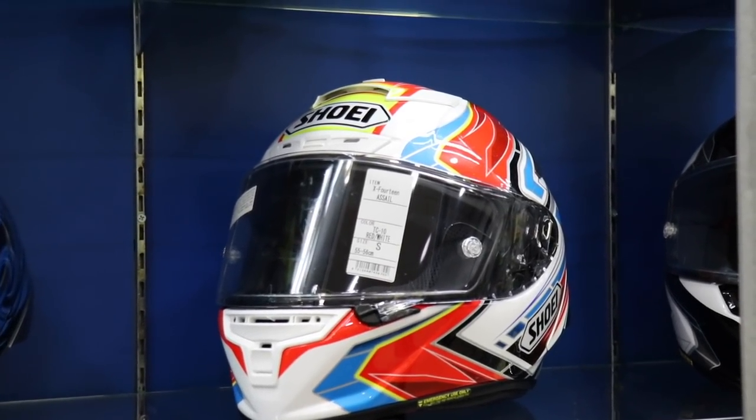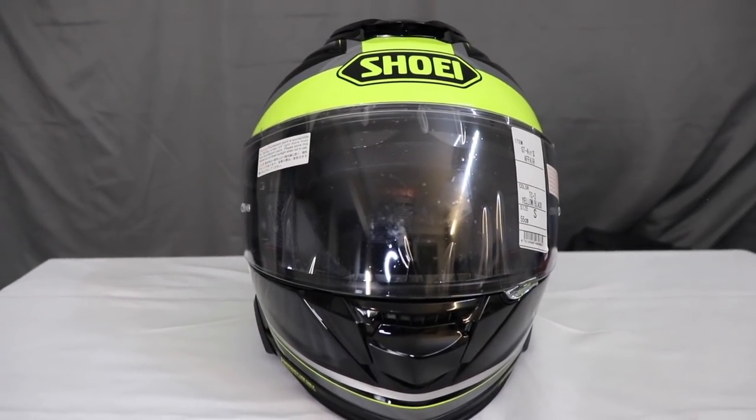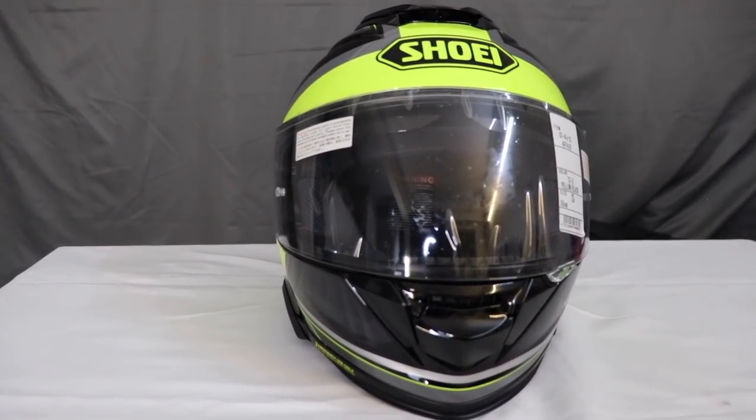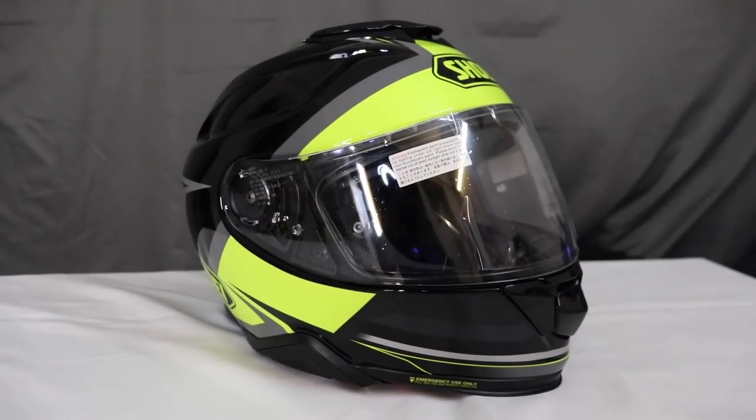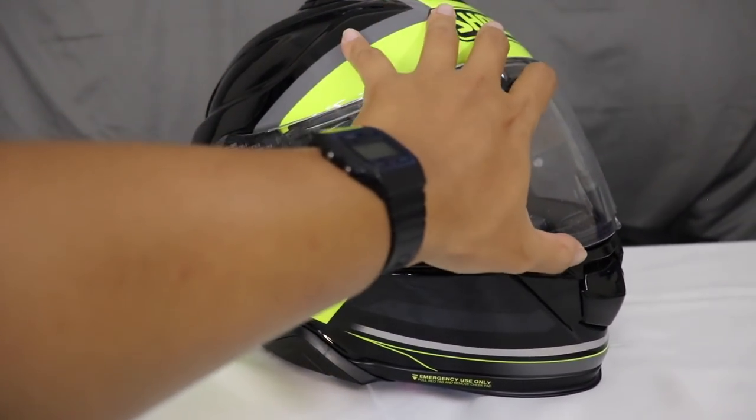Advantages about the full face: least wind noise and resistance. It's really built for long distance, fast rides. So definitely, if you don't want your ears to sound like the wind is going through them, like you're going through a wind tunnel, you can consider this lah. There are so many brands out there. So it depends. It's subjective lah, depending on the brand and how good it is.